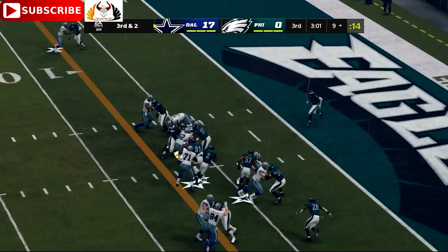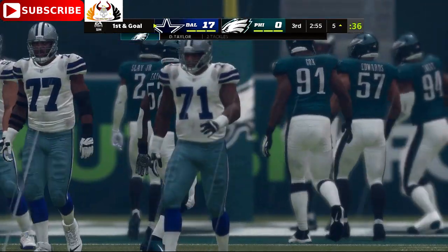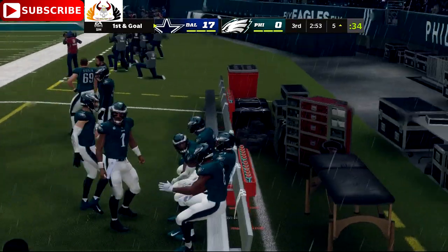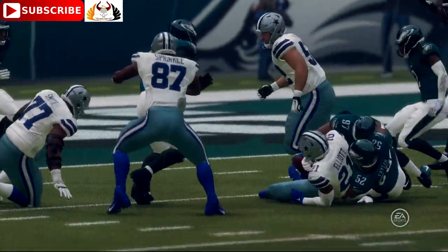Tenth carry now for Elliott. And he has the first down before he's tackled at the 5. Well, you certainly have to give a little credit here because they're playing this game now at their pace. This is ball control football, sustained runs, taking their time, and making it work.